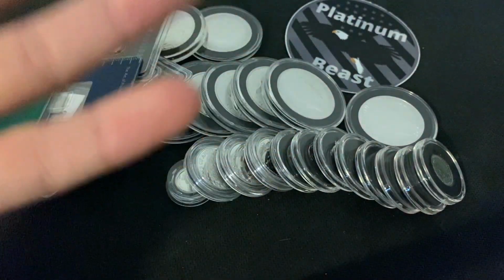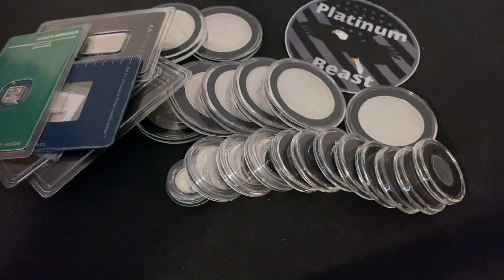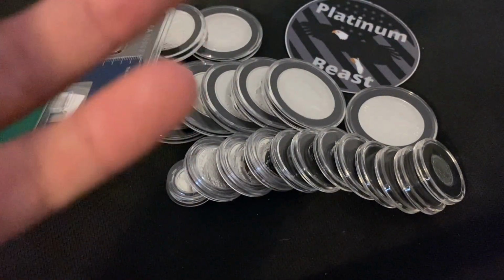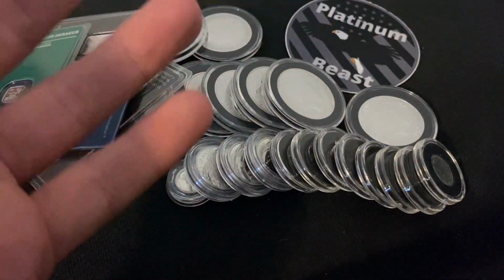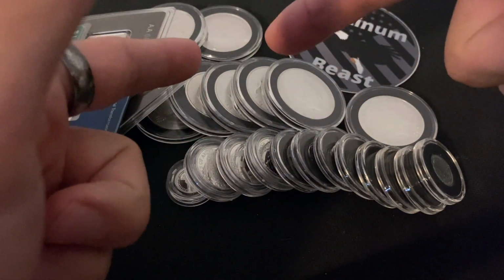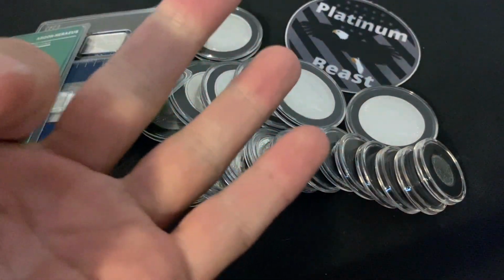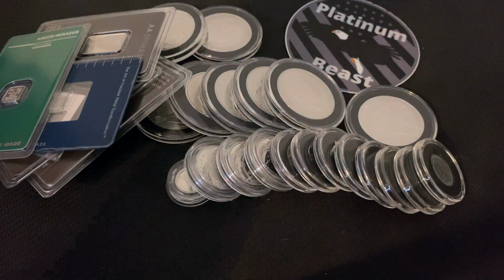So, where do you gauge how much premium to spend? What's a reasonable premium? Where should I set my limit? So in this video, I'm going to talk about where I set my limit in regards to premiums, in regards to 1-ouncers, fractional coins, and bars, because that's really the three groups that we have in Platinum.